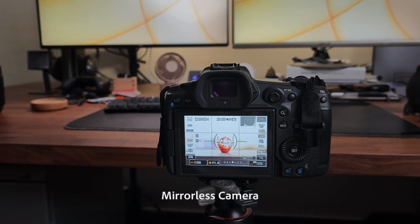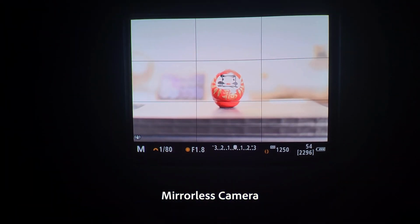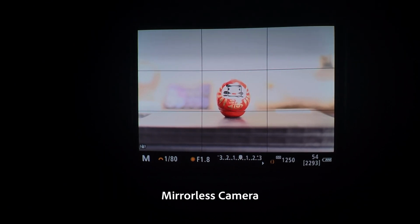With mirrorless cameras, what you see on the viewfinder is exactly what you're going to get as the photo. Now with my mirrorless camera, I've put in the exact same settings, and as you can see through the digital viewfinder, it's very overexposed. With mirrorless cameras, what you see is what you get. It takes a lot of guesswork out of shooting photos, as you already know what you've got before you've shot the photo. The autofocus is not bad, but it's definitely not as good as the mirrorless systems.